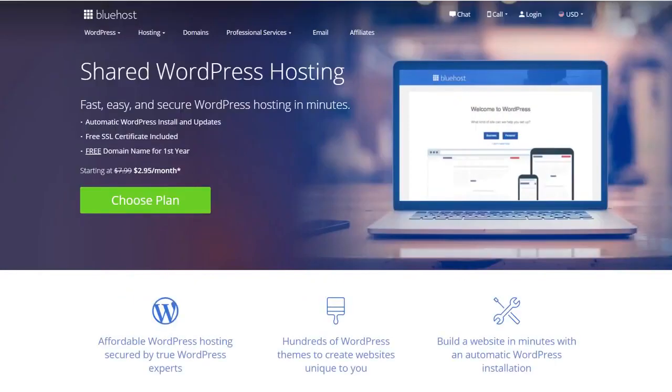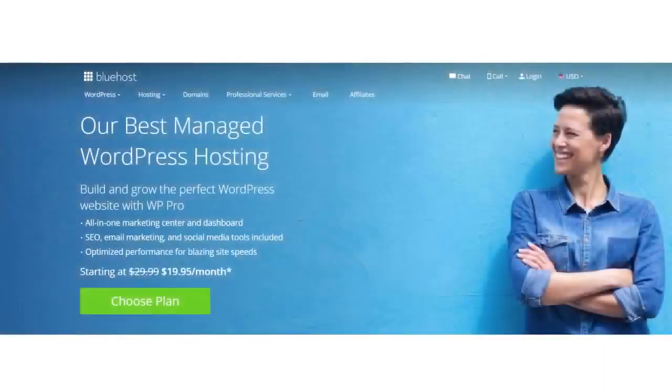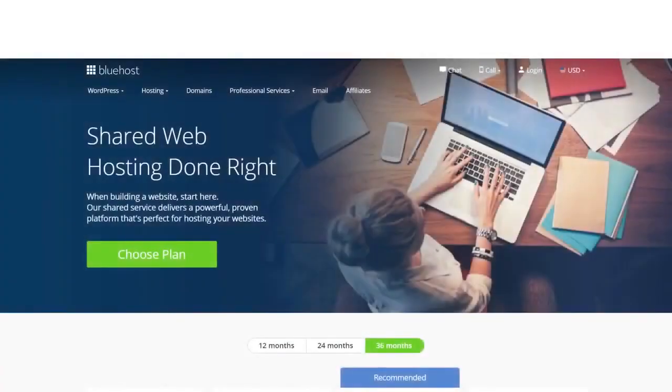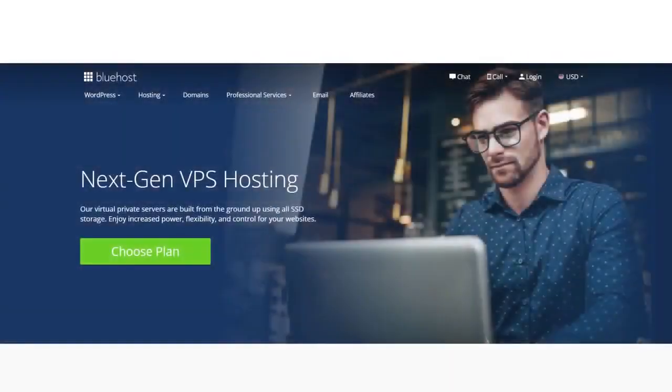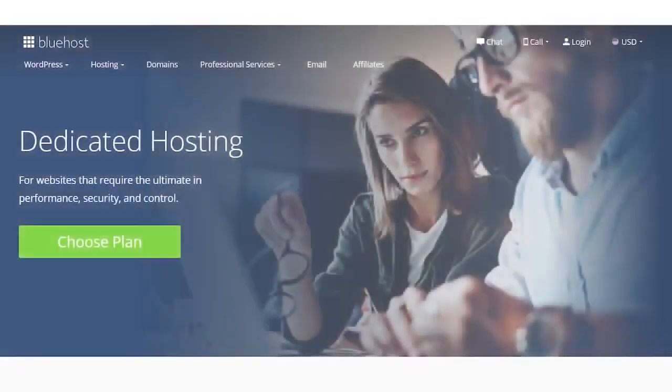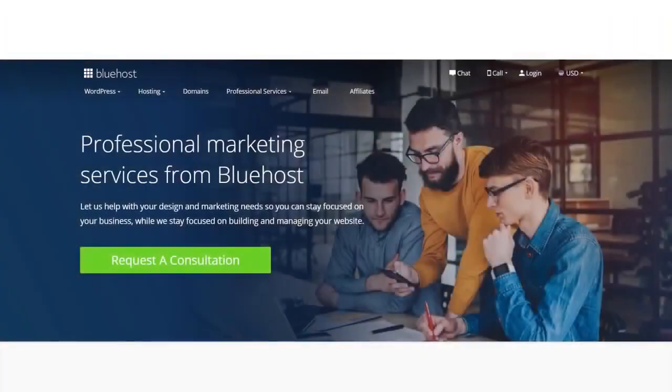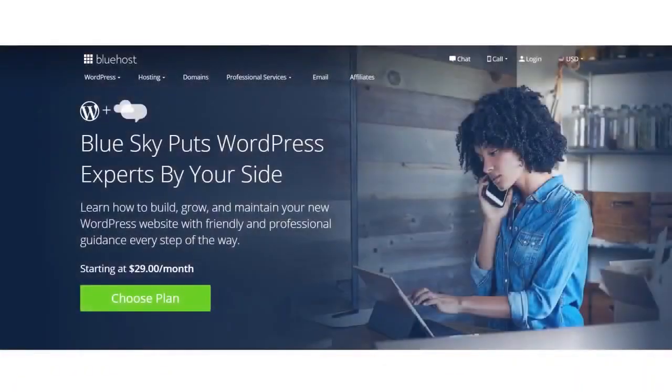After using Bluehost myself for over 10 years now, I've learned what it's best at, as well as the things it's not so great for. So today, I'll not only explain the different features of Bluehost and how they will perform in the real world, but I'll also compare them to the competition, and ultimately help you to decide whether Bluehost would be the best hosting company for you or not.